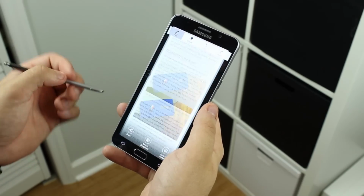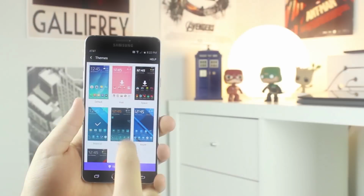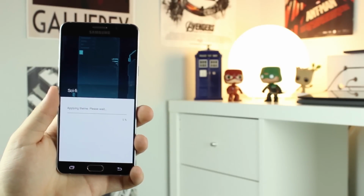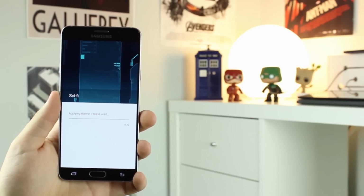Other features of the Note 5 include a built-in theming engine, which allows users to completely change the look of their device with just a few taps. Now there's also other features brought over from previous generations like multi-window and air command.